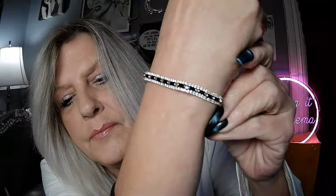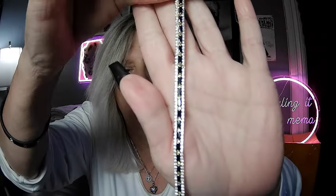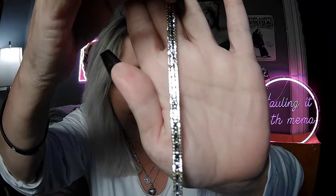How pretty is that though? Oh yeah, that's really pretty. Look at that. It's super pretty. I like that a lot. It's really, really pretty. It's just the back. The back's even got a nice gold color to it. This is super pretty.